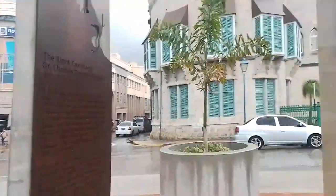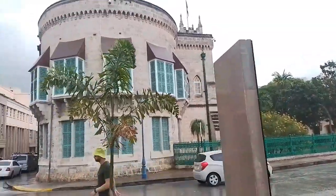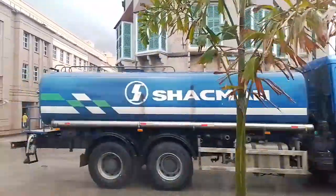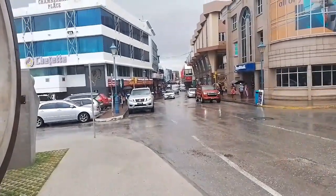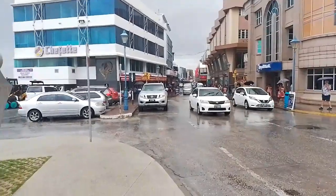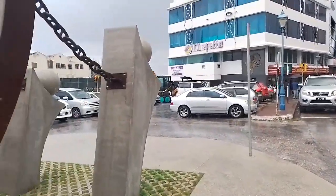The monument here is now. The Parliament here is the third oldest parliament in the Western Hemisphere. The parliament building used to be at the back, from 1675. So this is Broad Street in Bridgetown. Nelson's statue used to be here up until 2020, when they took it down and replaced it with this monument here.